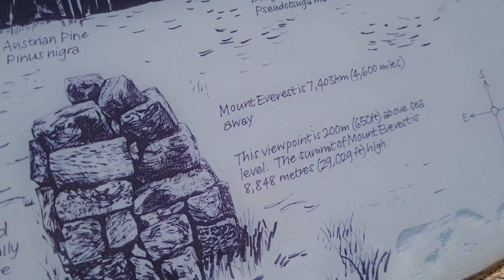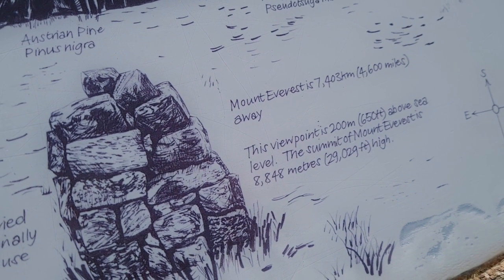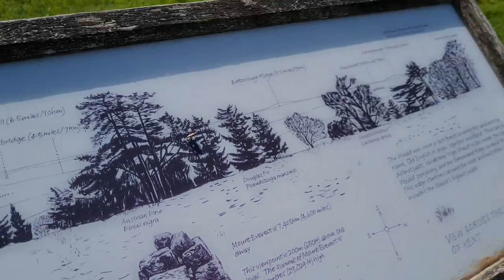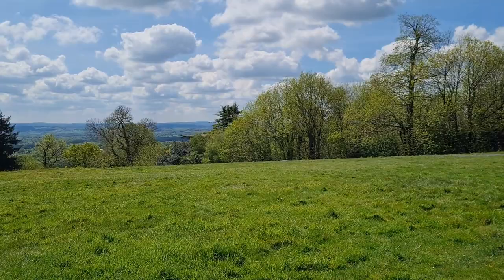Mount Everest is 7,403 kilometers away and covered in human feces and corpses. I think I'd rather be here on a day like this.